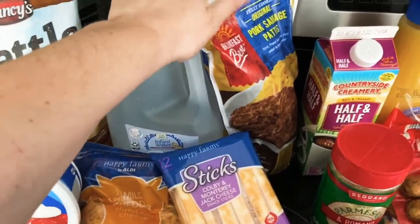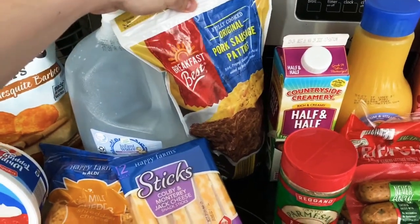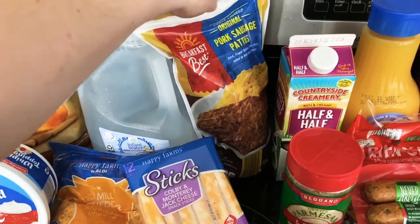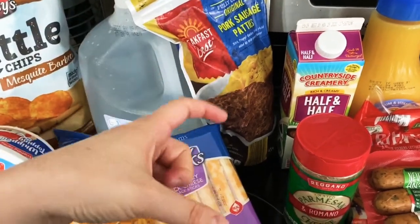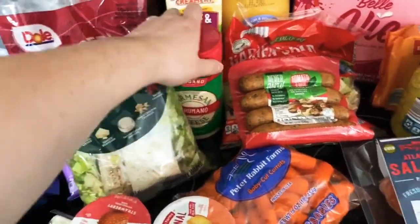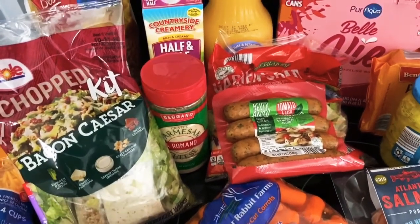My son needed some more nursery water for his formula. I've been buying these and I eat these by themselves, or I dice them up and put them in my egg cups. Really like them. They're really big sized, tasty. No complaints about that one either. We needed some more shaker cheese is what we call it. Baby carrots to dip into things.